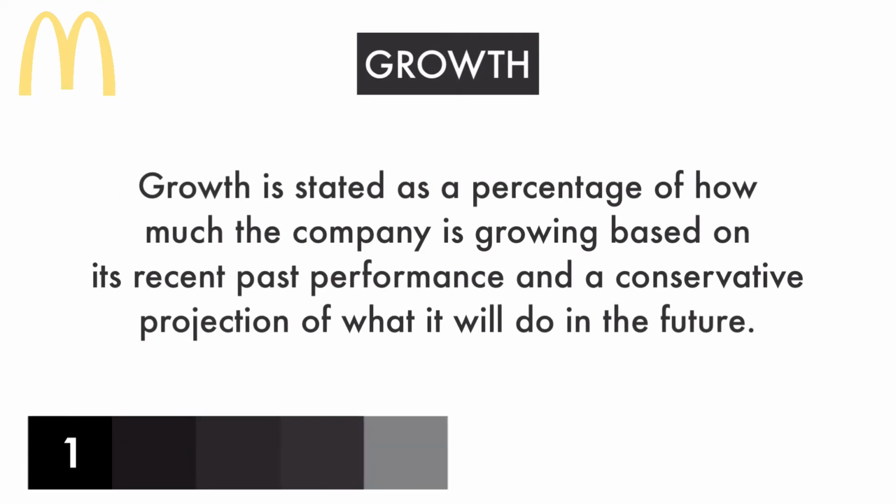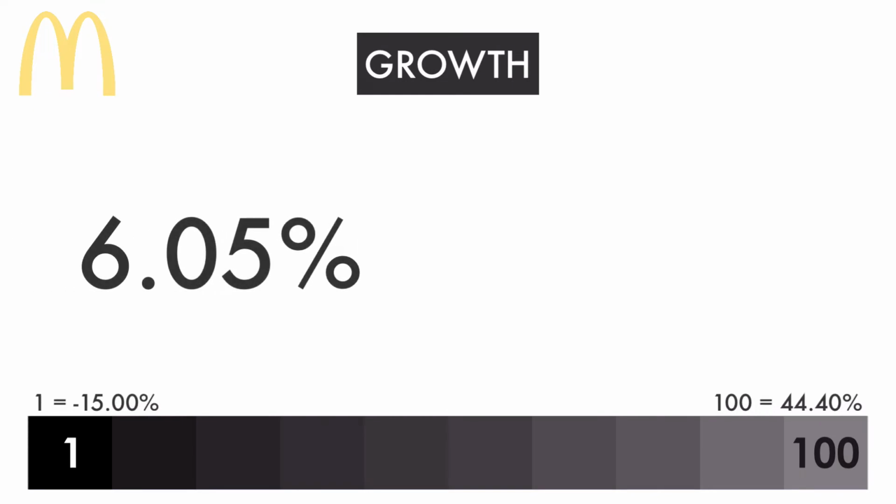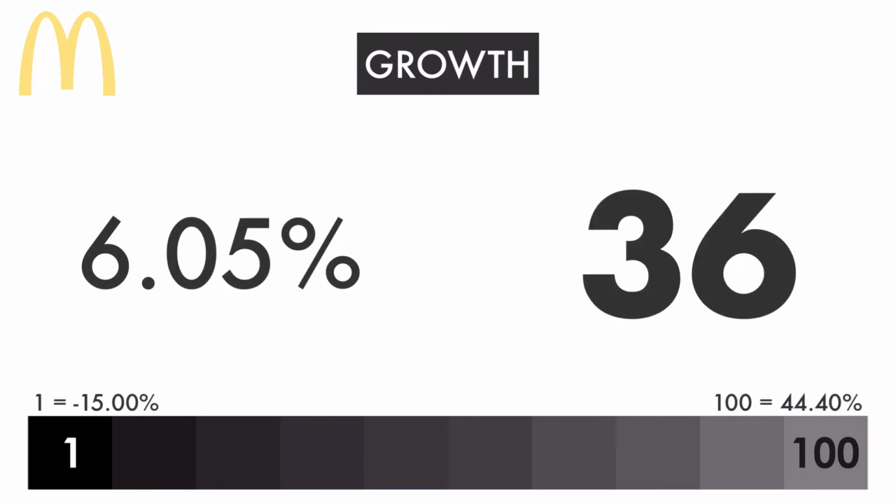Let's look at the company's growth. Growth is stated as a percentage of how much the company is growing based on its recent past performance and a conservative projection of what it will do in the future. McDonald's has a growth rate of 6%, giving it a grade of 36.